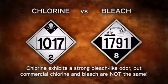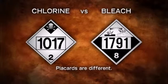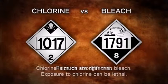Chlorine has a strong bleach-like odor, but it's important to know that commercial chlorine and bleach are not the same, and their effects are very different. Bleach is placarded different from chlorine. Chlorine is much stronger than bleach, and the effects of chlorine exposure can be far more lethal.